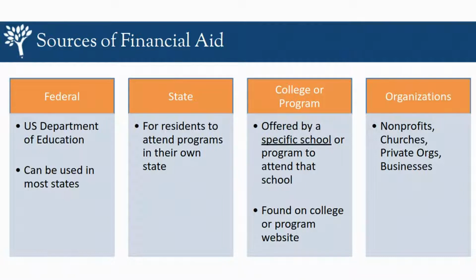Financial aid can come from federal, state, and college sources. Federal financial aid is from the U.S. Department of Education and can be used at most colleges. State financial aid is for residents to attend programs in their own state. They do not necessarily have to be public colleges, but they do have to be eligible to receive state financial aid. There are currently over 60 of these institutions, so check with your admissions office staff or the institution's website for more information. Colleges or programs will often have their own scholarships that they offer to students who have been admitted to their schools. These can be found on their individual college or institution financial aid websites.